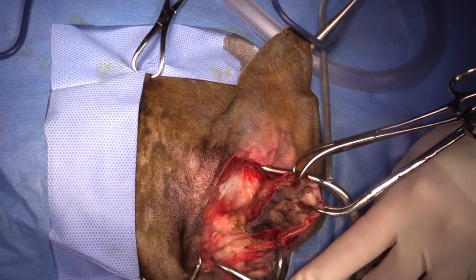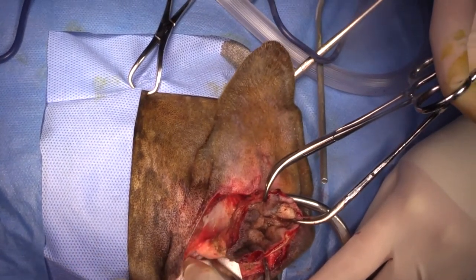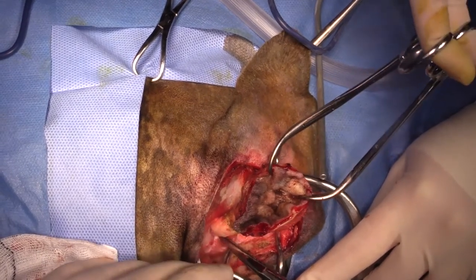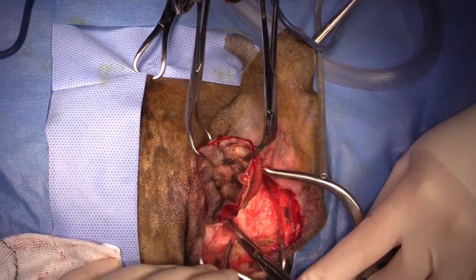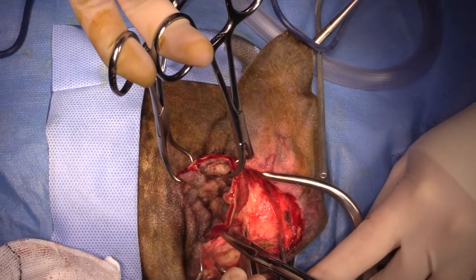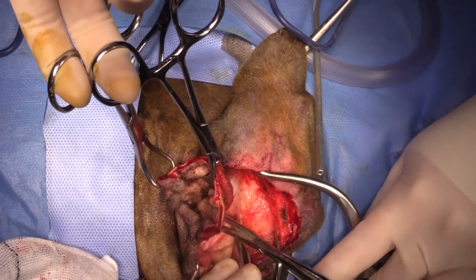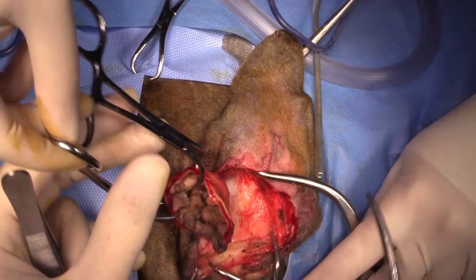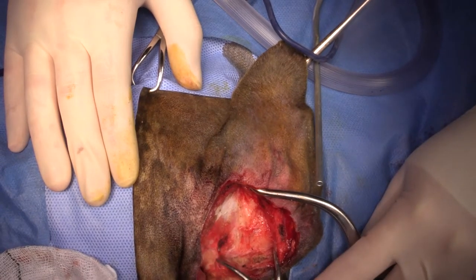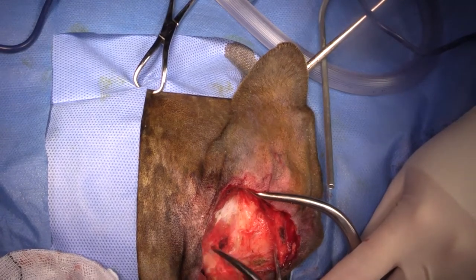The big one is the branch of the internal carotid artery, which comes out just rostral to the tympanic bulla, right about here. That's the most important one that we're really concerned about. I have heard of dogs bleeding to death during a total ear canal ablation from that vessel. There are also the marginal vessels cranially and caudally on the pinna, and if you damage those, you can get necrosis of the pinna. You're pretty close to the maxillary vein up here.